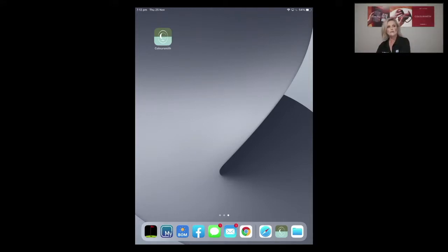Right, so what I did was I hopped online, had a quick look at some business card designs, and extracted one so that we could use that just to show you what you can do with a business card. So I'm now going to take you into, as you can see up here, the Coloursmith app.